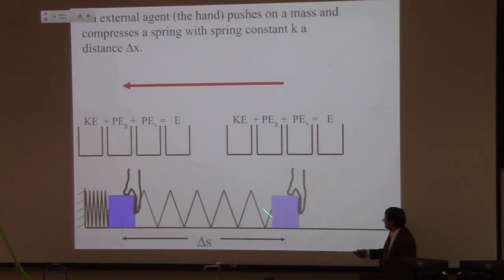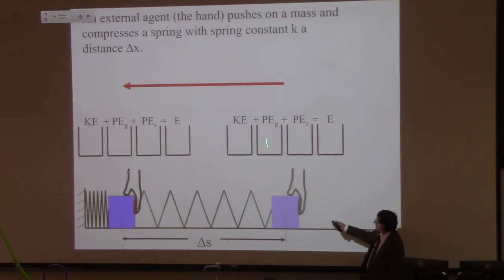let's look at the starting point here. It's at rest, so there's no kinetic energy. I'm calling this tabletop zero height, so there's no gravitational energy. The spring is neither stretched nor compressed, so there's no spring energy. So there's no total energy.